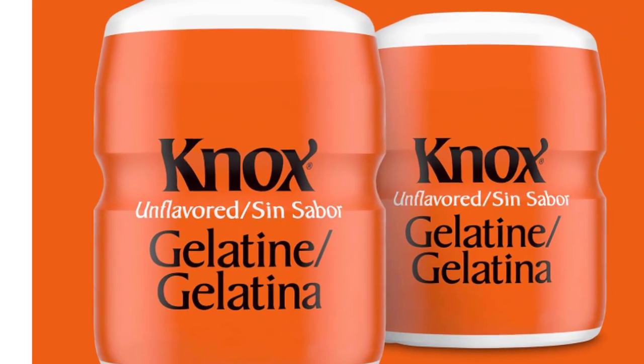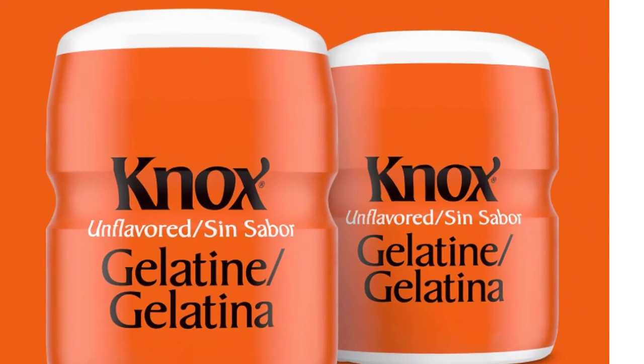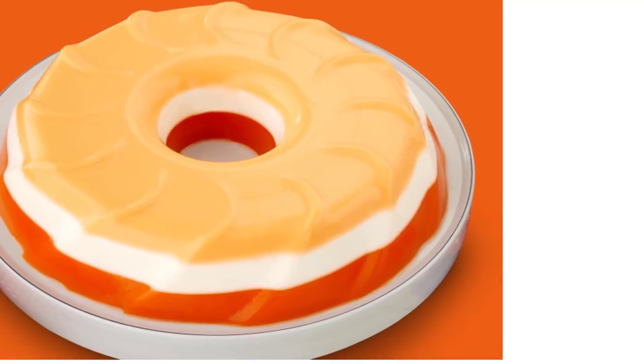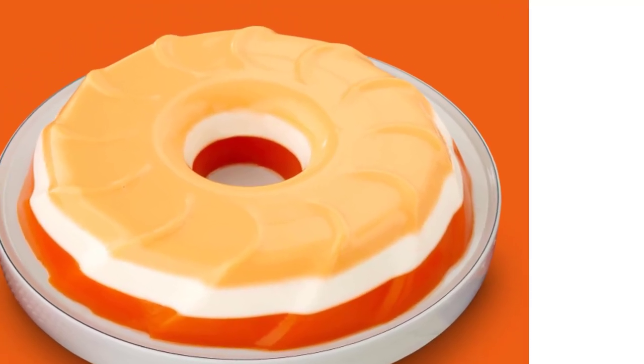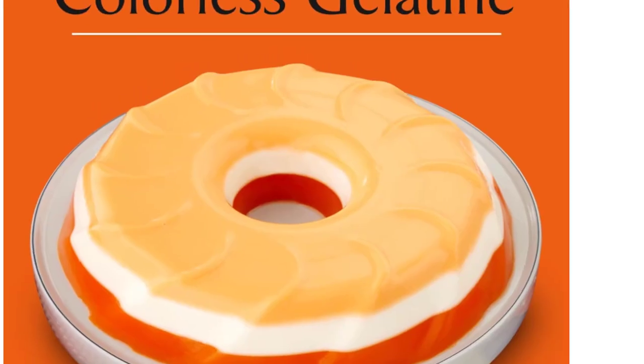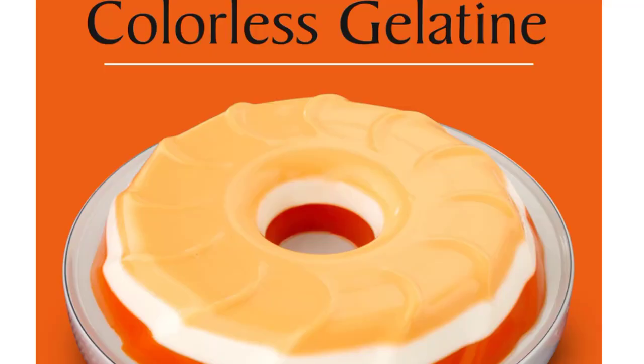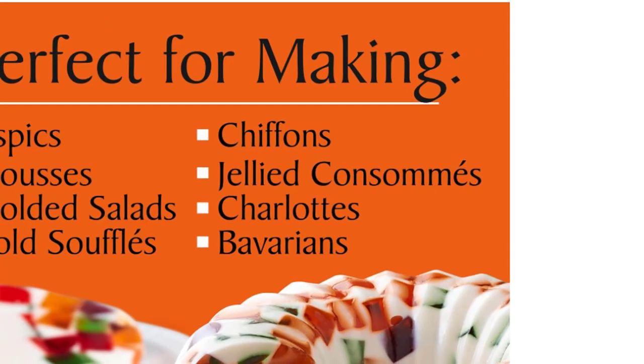With 5 calories per serving and 0 carbs, this gelatin is a fantastic choice for those watching their diet or just wanting a low-calorie option for their recipes. It's allergen-free and comes in a reclosable canister, making it super convenient to store and use. Here's why this matters for you.